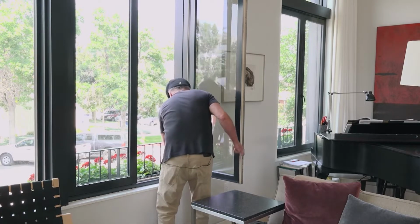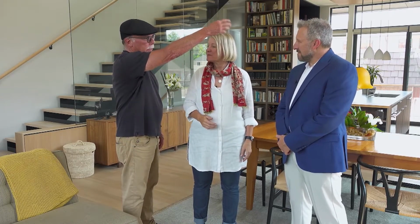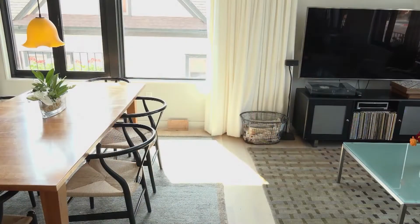So we night flush. We open windows and allow the cool air to go through from north to south. And in the morning, we close them. And we also close out these windows at this time of the day because you can see what's going on. Right. Heat gains right there. That's why we have floor-to-ceiling drapes.